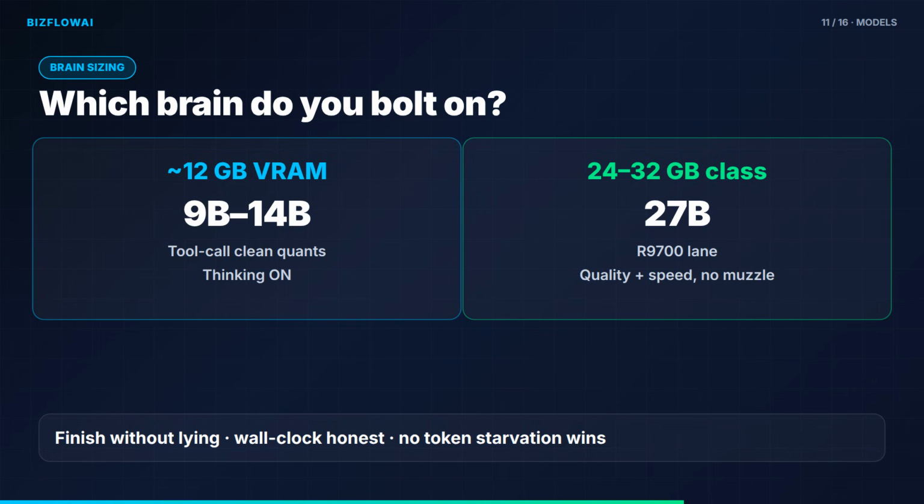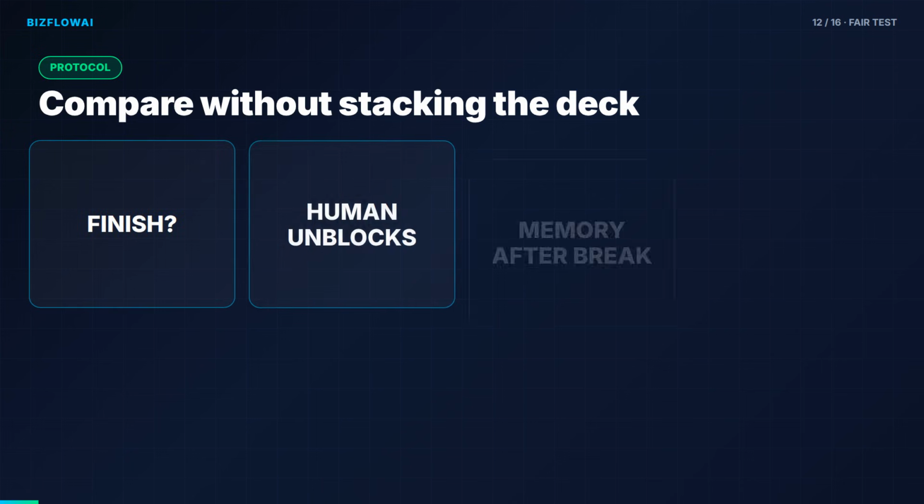Selection rule we use on this channel. Can it finish the task with tools without lying? And how long did wall clock take? If it is stupid with infinite tokens, we say it is stupid. If it only looks smart because we starved the other model, that video gets deleted before upload. How to compare without stacking the deck.